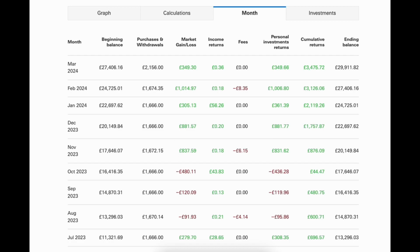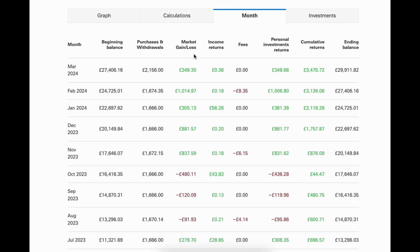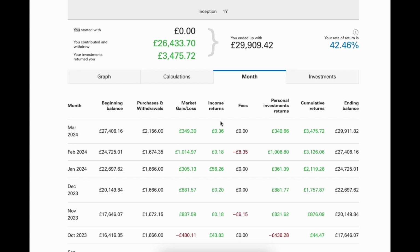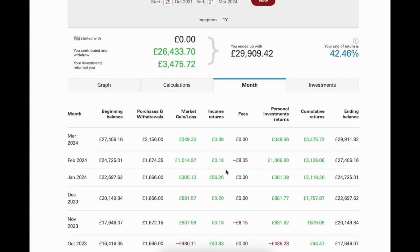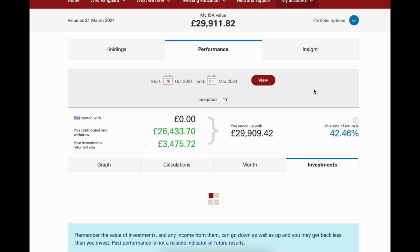See a lot of greens here, around 5. There's 3 reds here. We might see a red probably in April or May, I'm not too sure. It gets scary when it's always green. It's like a psychological thing. I'm not sure. It's like you're just anticipating the fall. Anyways, let's jump over to my investments tab.